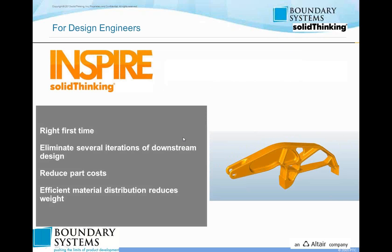Now we'll get back to this here. So just to wrap up as a summary, Inspire is built primarily for design engineers, and because you can use it as an upfront design tool, you can basically get it right the first time, because you no longer need to have as many iterations in the CAD or FE loop, because you can start with a very, very feasible model that will survive the weight. And not only that, but you can also reduce your material and part costs, because Inspire can show you the lightest way to transfer a load from one particular area to another.